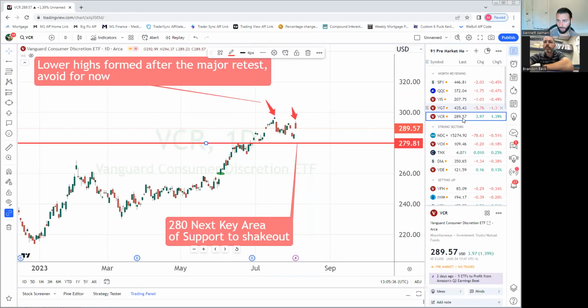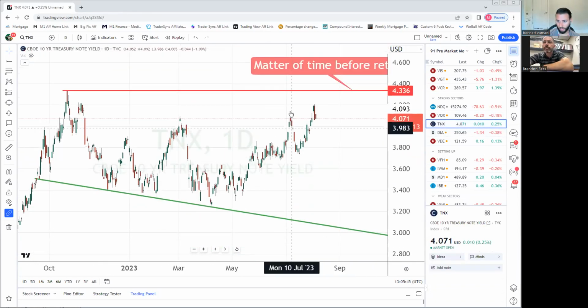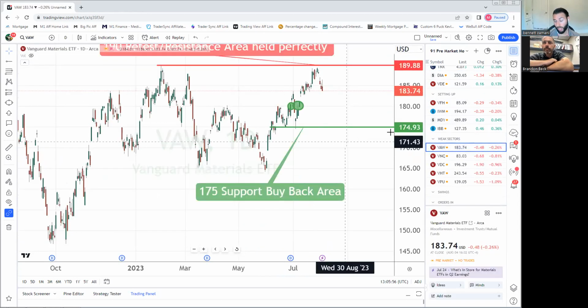So even the sectors that have been leading have been somewhat weak. The only thing that's really been rallying has been interest rates. The 10-year has been rocketing higher. Mortgage rates have been pushing higher as well. But on the equity side of things, most have just been resetting and holding up from last week, or rolling over.